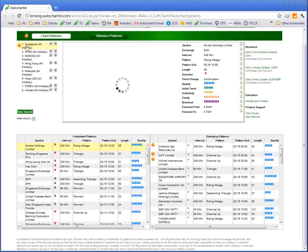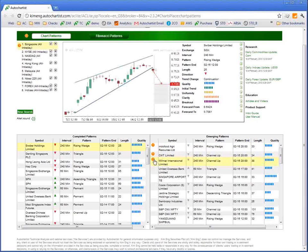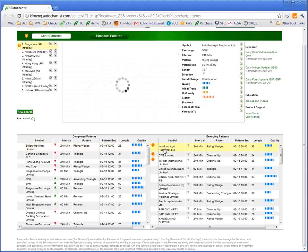So when I click on this search again, I see the 3 new patterns that have just appeared. We've just uncovered 3 new emerging patterns. And they have completed at 8 o'clock Singapore time.